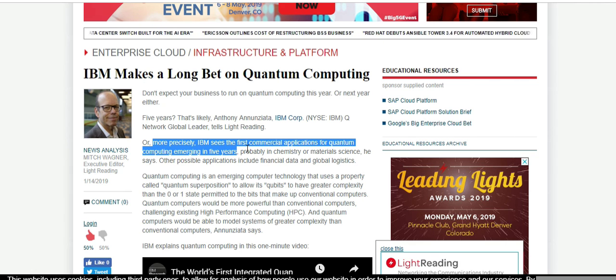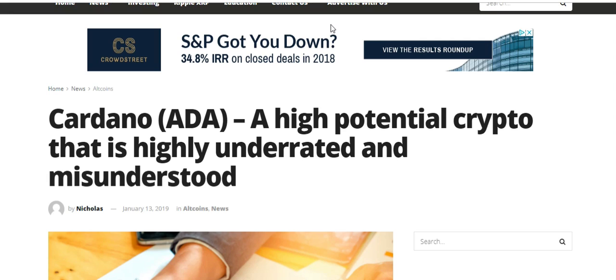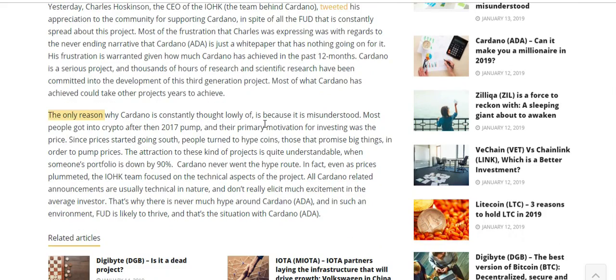And I find that interesting because that's also a similar timeline that people have predicted or expected cryptocurrency to start gaining mass adoption. It's a couple years away, 3 to 5 years away, and the same thing is said for quantum computing. And when quantum computers do become mainstream, the blockchains that are not resistant to quantum computing will likely fall and be forgotten going into the future. So the fact that Cardano is working to be quantum resistant could see it survive whenever these quantum computers actually hit the markets. And for these reasons, Cardano is a high potential crypto that is highly underrated and misunderstood at the moment. I'll read this article here to kind of explain why that may be the case.